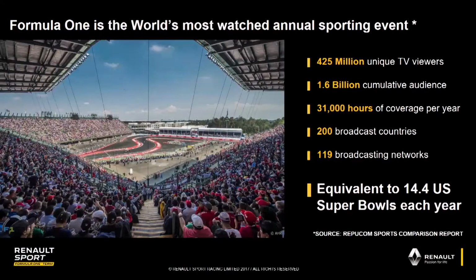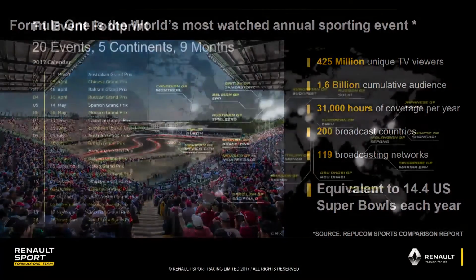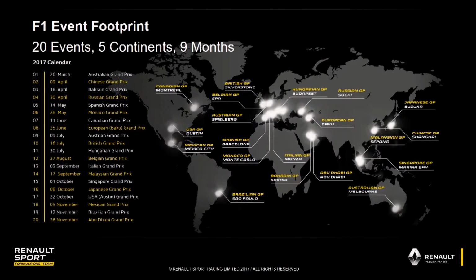So, Formula One is the world's most watched annual sport. Every race has over 400 million viewers live, and over the course of an entire season, the entire audience is about 1.6 billion people. So we're one of the 10 teams that ship about 30 tonnes of equipment and a large team of people around the world to 20 different races each year to compete.